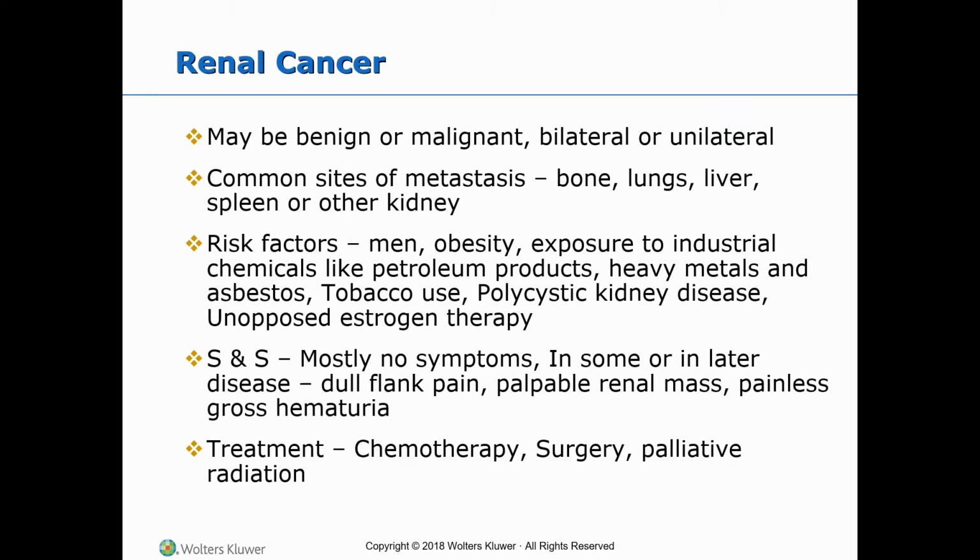The risk factors include men, obesity, exposure to industrial chemicals like petroleum products, heavy metals, and asbestos, tobacco use, polycystic kidney disease, and unopposed estrogen therapy.